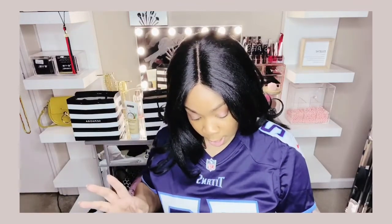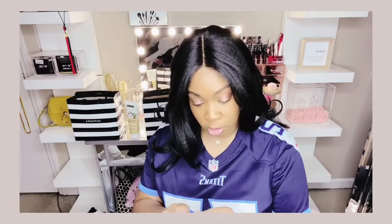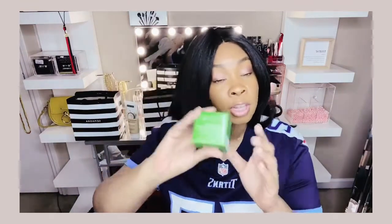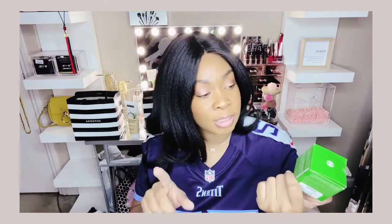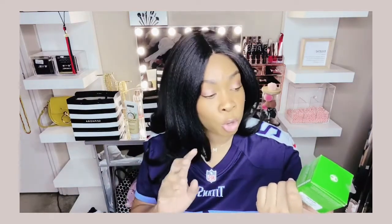So I picked up from TJ Maxx, and I've actually started using it, this Ole Henriksen Counterbalance Mattifying Moisture Cream. I've used a lot of these products, and I can tell you that this I do like. This has no SPF in it, so this is something I use mainly at night. But I have oily skin, but we are now approaching winter, so my skin tends to dry out in the winter time.